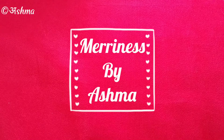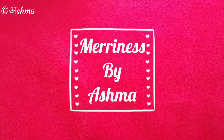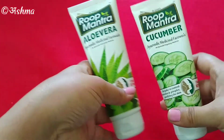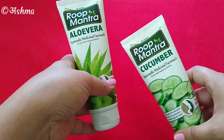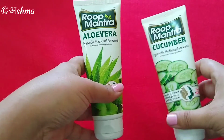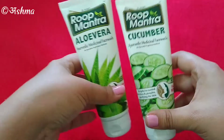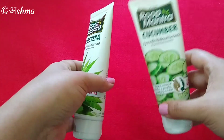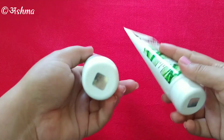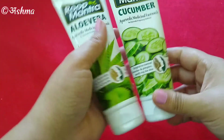I'm Ashma and in today's video I'll be reviewing two products from Roop Mantra. One is the Aloe Vera Medicinal Face Wash and the other one is the Cucumber Ayurvedic Medicinal Face Wash. Both of them are priced at rupees 83 and they are about 115 ml. They come in this tube-like packaging along with their logo here.